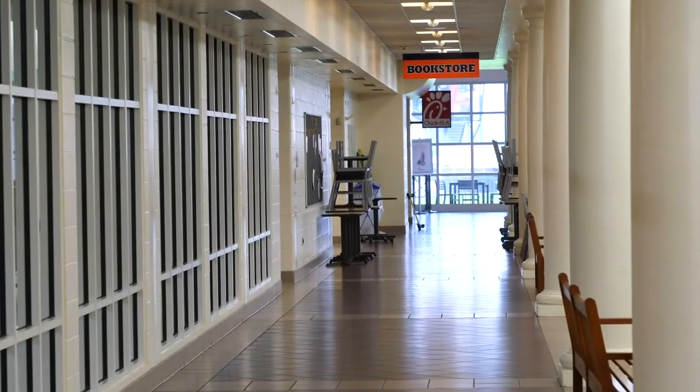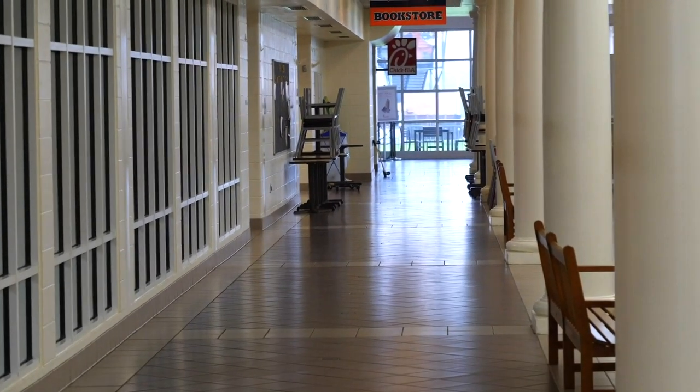You'll also notice that we have a Chick-fil-A sign down there. We do have Chick-fil-A, and you can use your Eagle Bucks, which are a part of your meal plan. You can spend them dollar for dollar to buy Chick-fil-A, or later you'll see Maples Cafe in our library. And that's where you can buy coffee or sandwiches on campus. So those are a great resource to you.